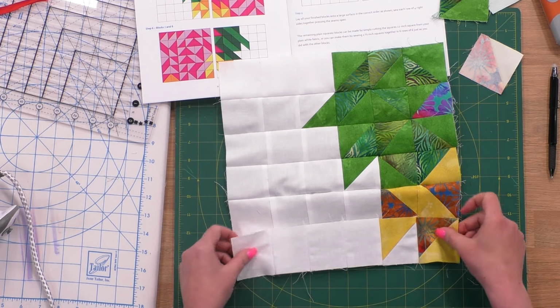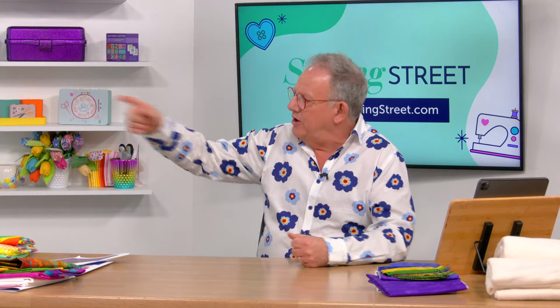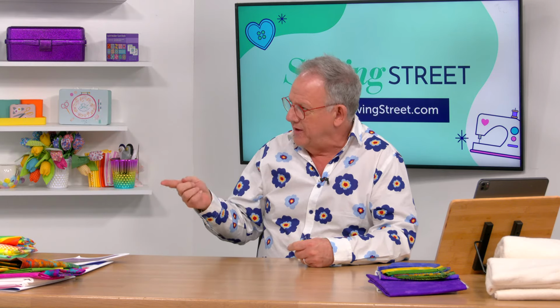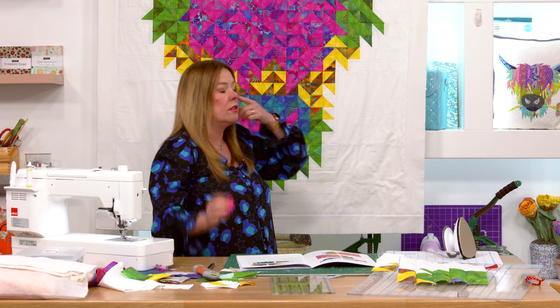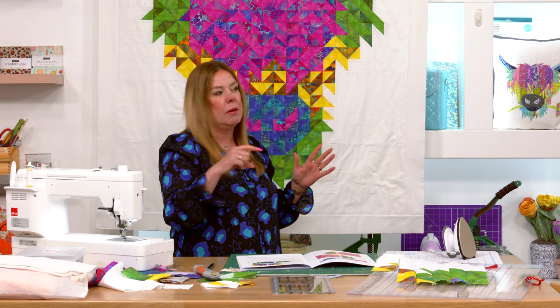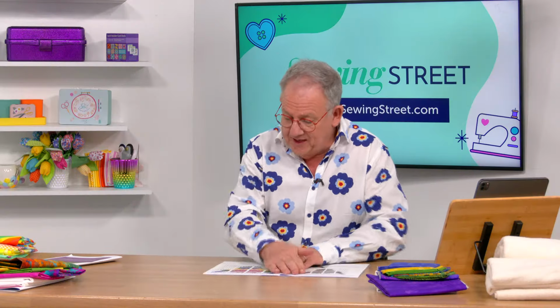Brilliant. So now, talk to me about how you can do the little squares all the way across, but if you don't want to, you can just do it in strips, as long as you know the finished block is 12 inches. So you just keep adding it on until it's 12 inches. So in here, where it shows the blocks, these ones here.